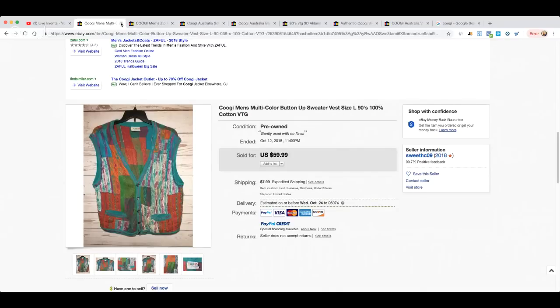So I'll typically go to the men's clothing category, type in the brand and search for items that are selling for at least $30 or $40 plus. You might be willing to go a little bit lower just based on your business model, but for me personally, I'm looking for items like that just to study and learn which ones are selling best.